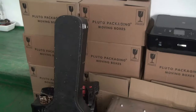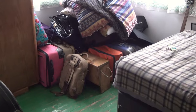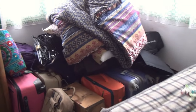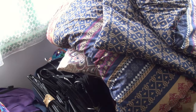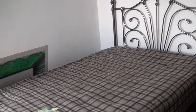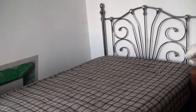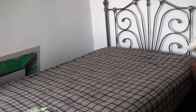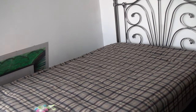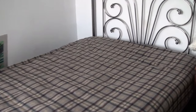Boxes, more boxes. And I finally got some proper bedding, because it's actually very difficult to find real duvets here in Bulgaria. Most people still use blankets, which I'm not that keen on. And here is my super comfortable bed from the UK, which is now going to be waiting for my friends and anyone who wants to come here in the guest room. You'll all get a brilliant night's sleep.